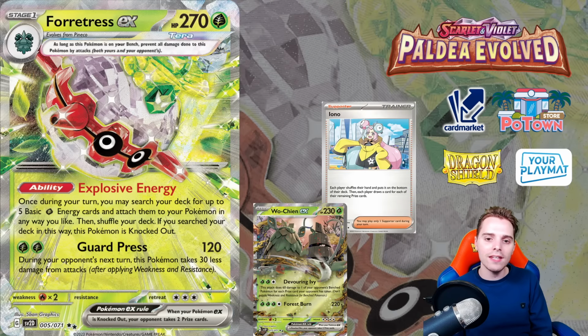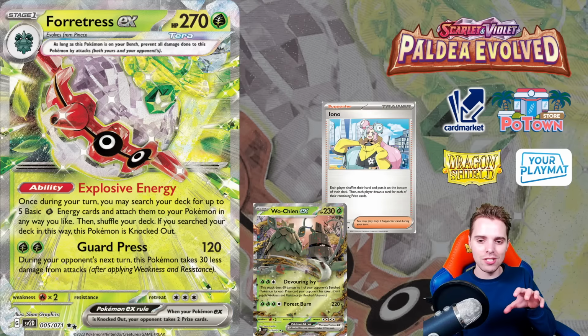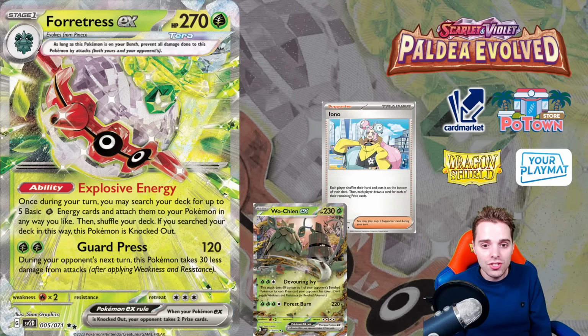There's the Wu-Chien EX, which allows you to snipe 60 damage. You can slap 60 damage, and then for every prize card the opponent has taken, it increases. So let's say they've taken 4 prize cards, you're going to be sniping for 240. So it's a sniping capability. Unfortunately, Manaphy is in the format, but you can set yourself up.